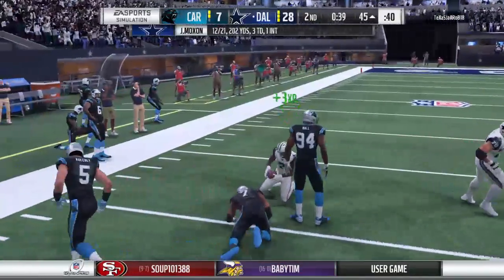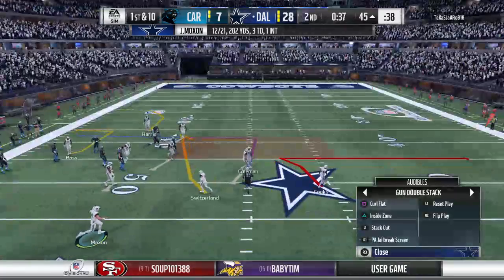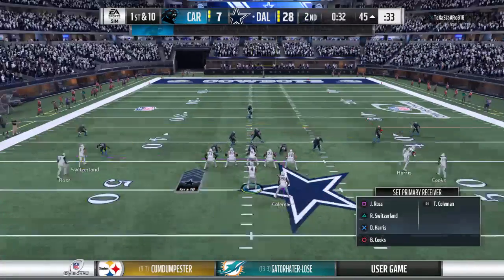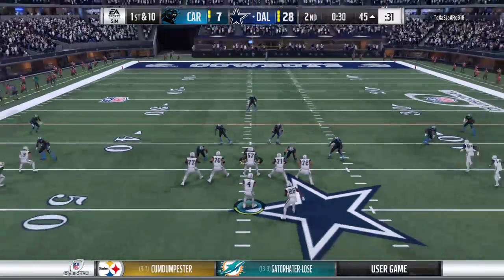And he'll be taken down across the 50 at the 45 in enemy territory. And that one good for 16, and the drive will continue. All right, here we go.